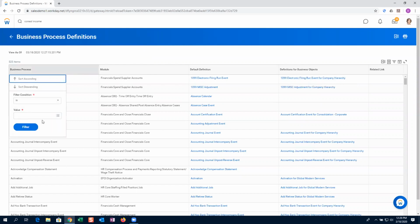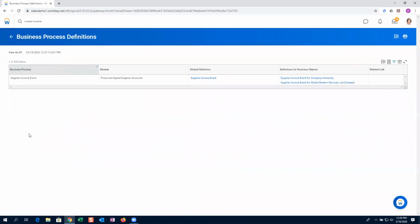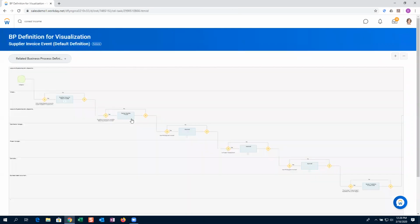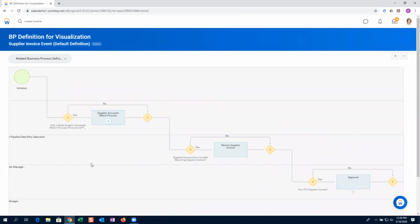Now, if we want to take a look at the transaction that we just posted, what I can do is search for supplier invoice. And if you want to get an idea of what type of processes Workday delivers out of the box, we can look at an AP supplier invoice event business process. And the first thing you'll see is that Workday self-documents all of these flows so that you don't have to spend additional time trying to create these diagrams and visualize how your workflows exist across the application.